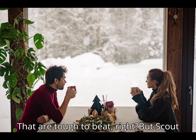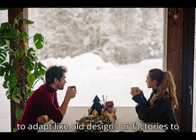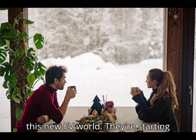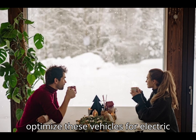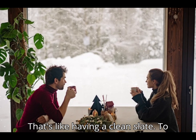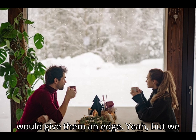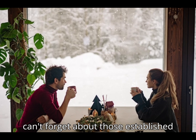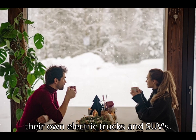Right. But Scout does have some advantages. Remember, they're not burdened by having to adapt old designs or factories to this new EV world. They're starting fresh, which means they can really optimize these vehicles for electric powertrains and the latest technology. That's like having a clean slate to create the ultimate electric adventure mobile. Right. Yeah, I could see how that would give them an edge. But we can't forget about those established brands. They're not just sitting on their laurels. They're all coming out with their own electric trucks and SUVs.